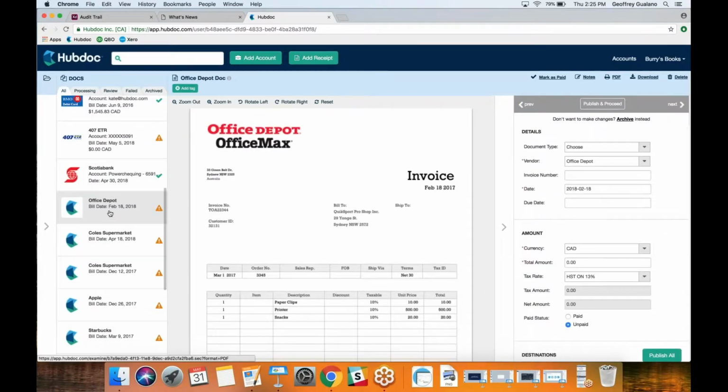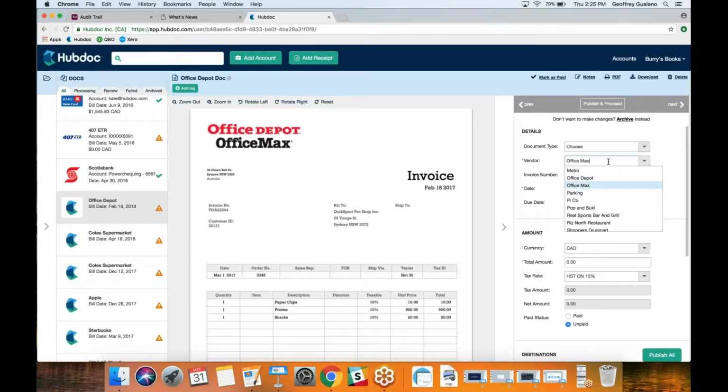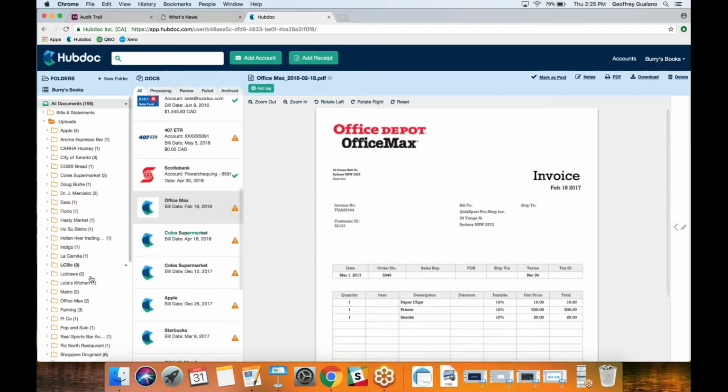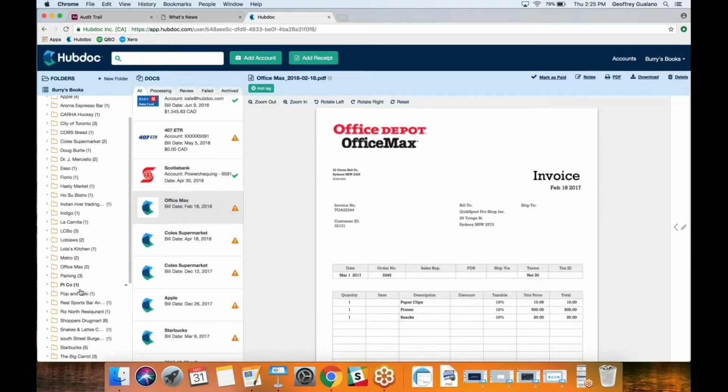and as I'm going through my regular work, I say, no, I don't want this to be Office Depot. I want this to be Office Max. So I go in there and I make the change. I want to show you what's happened. In the past, while we would have changed this document to Office Max, the old Office Depot folder would still be there, and the old Office Depot vendor name would still be there. But now, if I look into my folders list, there is no Office Depot folder. There's only an Office Max folder.